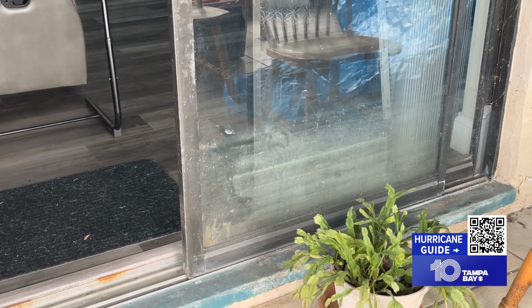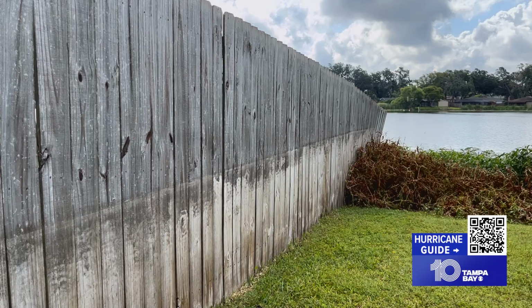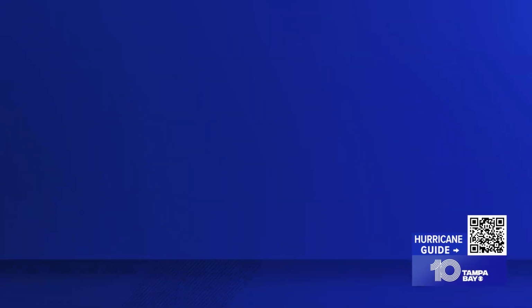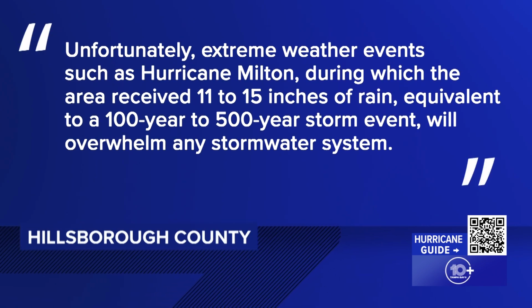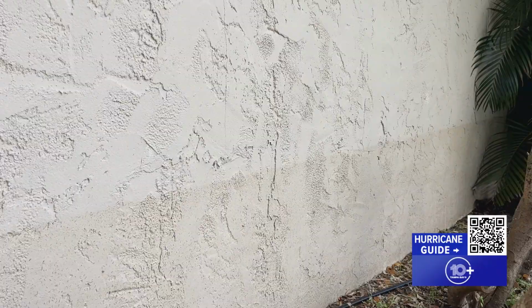Before Milton hit, the county installed a temporary pump to lower the water level a few inches. But in the days after the storm, the lake rose by more than 3 feet. Hillsborough County refers to Milton as a 100 to 500-year storm event, explaining why infrastructure couldn't handle the historic storm. Residents wonder if this type of storm activity is the new normal.